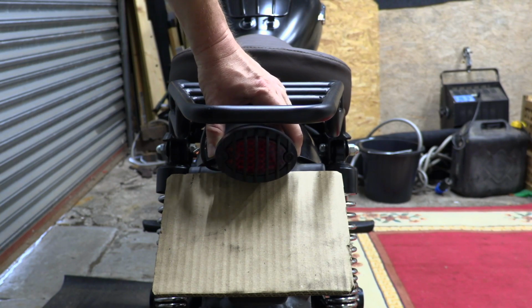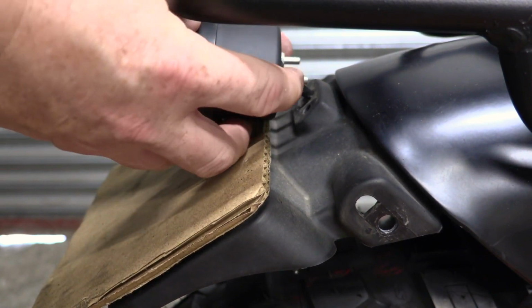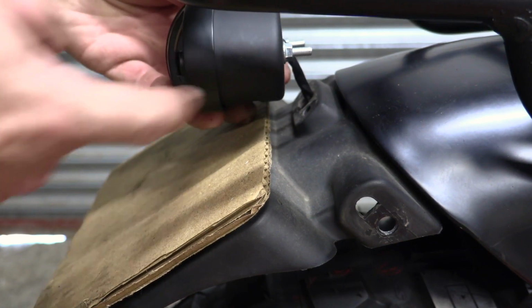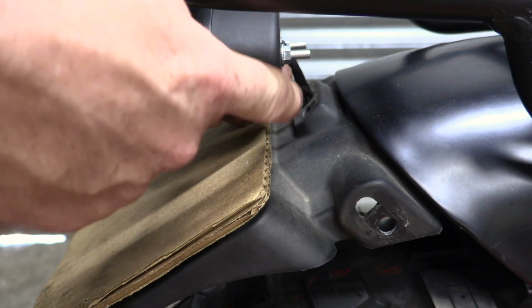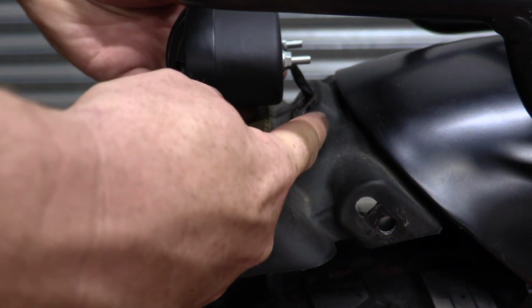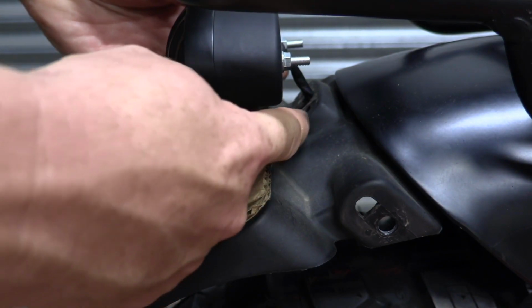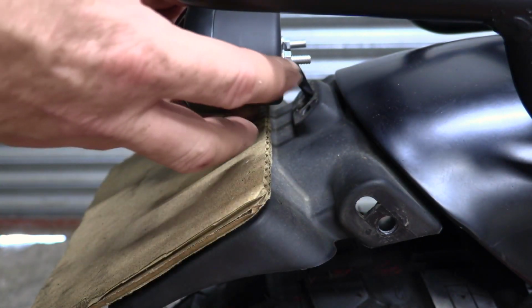Now let me show you what's going on the other side. So this is your side view. And that's kind of the place, the window for the number plate light. And this is what we're left with. So we need some kind of bracket, hopefully using this mounting face that holds that up.